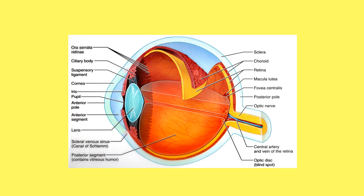Behind that is the choroid layer. Behind that is the scleral layer. And this is showing the optic nerve. With the optic nerve leaving the back of the eye and going to the visual cortex, you also will have blood vessels that are coming in and supplying all of this tissue.